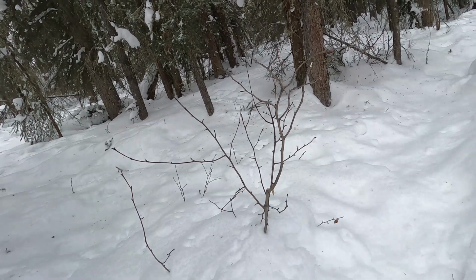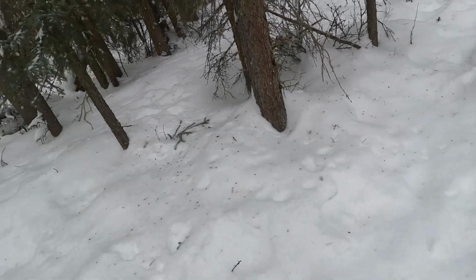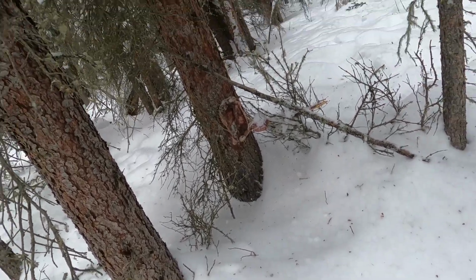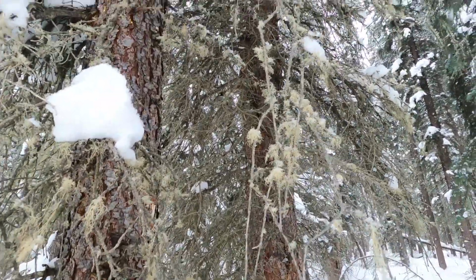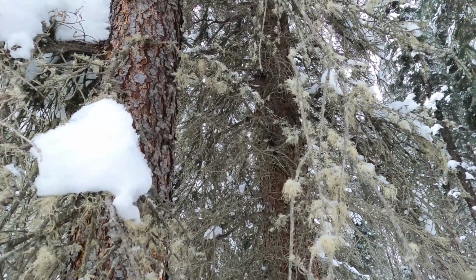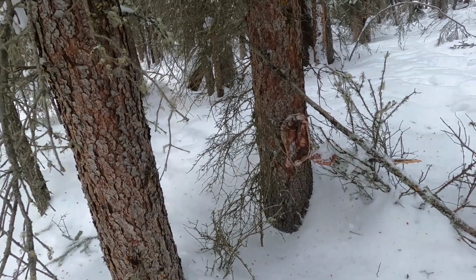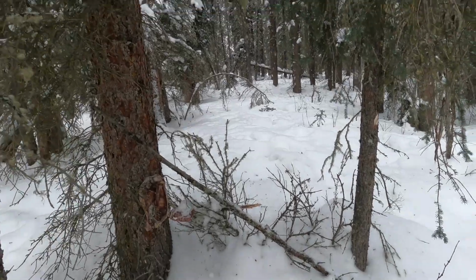Little running pole, and then I got a cubby up there. Right here, you got a cubby set. He's just going to town eating that shoulder blade, that little bird. I don't know if you guys see him up in there. He wasn't happy I'm invading his food stash. So there's the lynx cubby. I'll knock the snow out of it and be on the way.